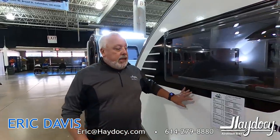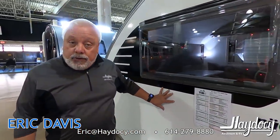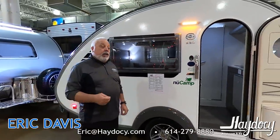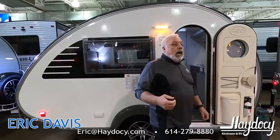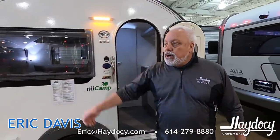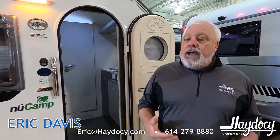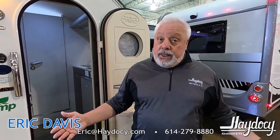You have two basic color options on the exterior of the trailer, which will be the frost white, or you can do it in a gray. Keeping in mind the beautiful construction of this travel trailer that has a complete aluminum wrap with the bonded Azdel fiberglass sides. So if you want to have some fun with color, we can do that. But all the beautiful colorways that we're familiar with the Tab and nuCamp product exist.